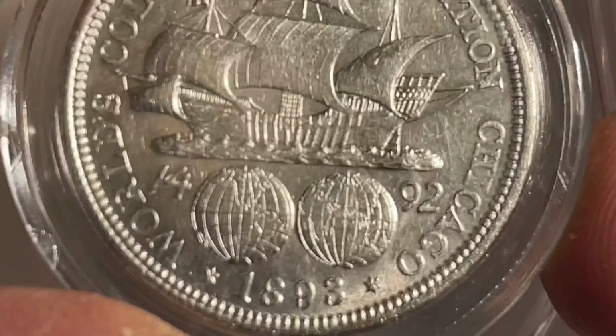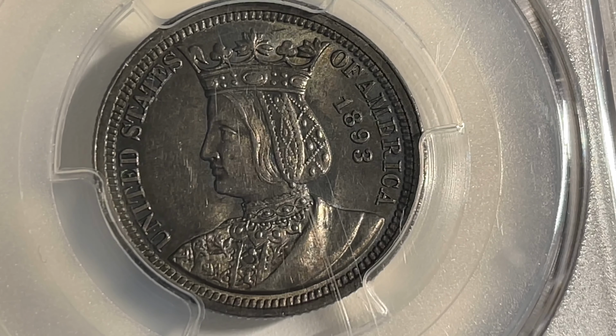By the time the fair had started, the board of lady managers had come up with the idea to have a souvenir issued for the distribution, or for sale, actually, at the World's Fair. So they arranged for $10,000 of the money that was slated to go to them from Congress to be issued in the form of these quarters. And so there was a maximum mintage of 40,000. They only sold like 15,000 of these at the fair, and so they had quite a few left over.